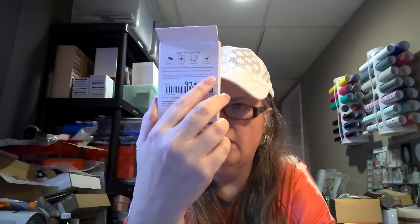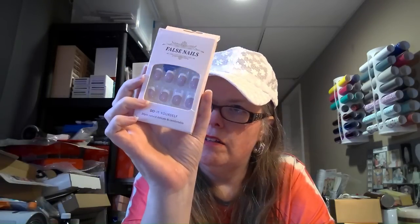All right. So here, these are also for my daughter. She's tried some false nails from Temu before and Shein, but she's gotten ones that are way too long, and so they just pop off. So I told her she should look for some that are short. So this is what she went with, just a basic French manicure. And this one, I can't tell.